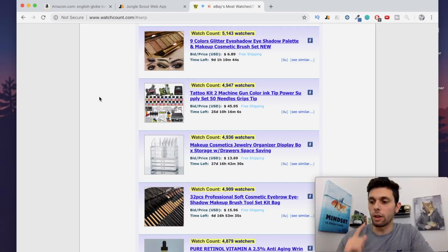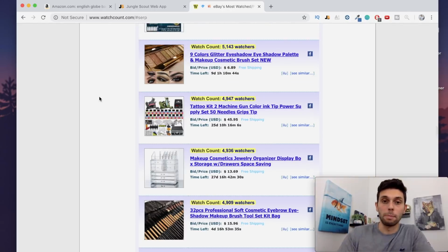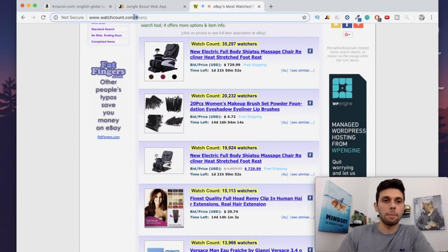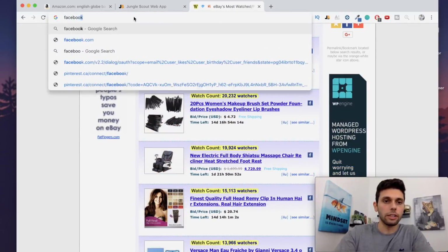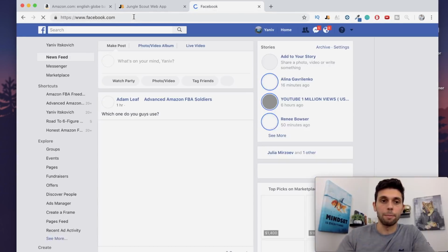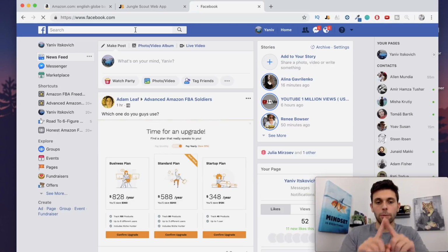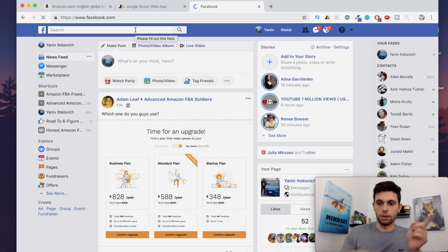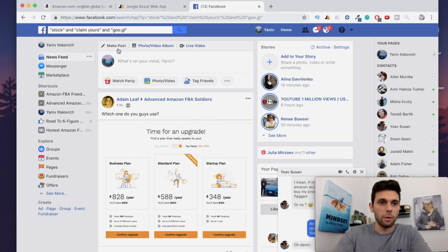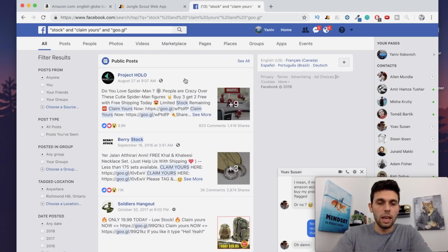So let's go on to the next one. I was shown this by one of my buddies who actually does Shopify. What we're gonna do is go to facebook.com, okay? And we're gonna type in a certain word that I'm gonna show you guys right here. So it goes like this, right? This is basically how it works. Just search that up.